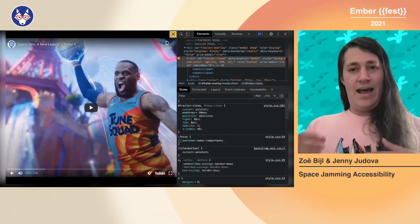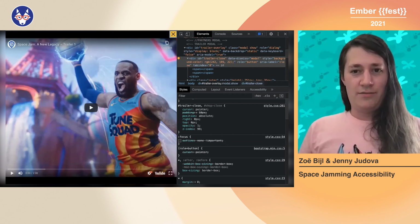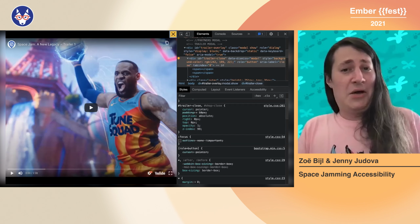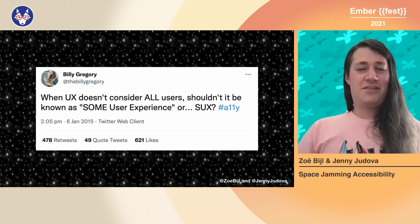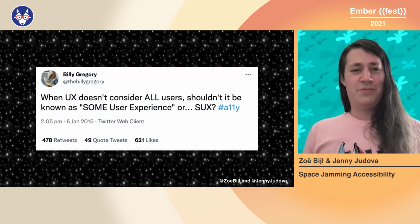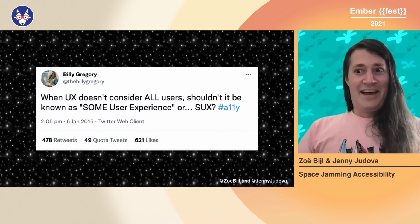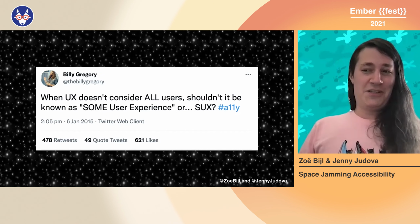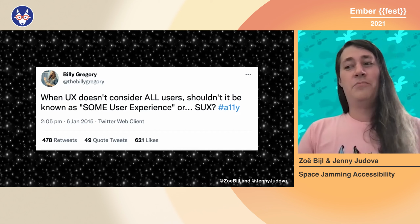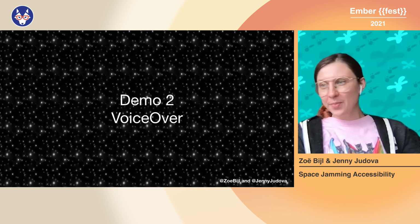Conclusion. Adding ARIA and even a tab index doesn't turn a div into a button, at least not one that works for everyone. As Billy prompted, when UX doesn't consider all users, shouldn't it be known as some user experience, or SUX? To find out if these websites work for all users or only some, we'll have to look beyond the pixels. So let's do exactly that.